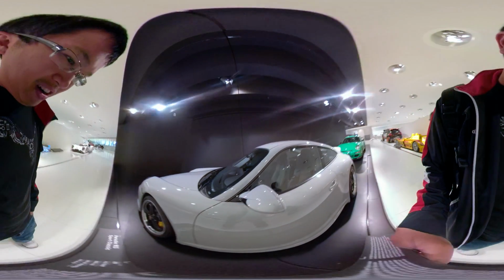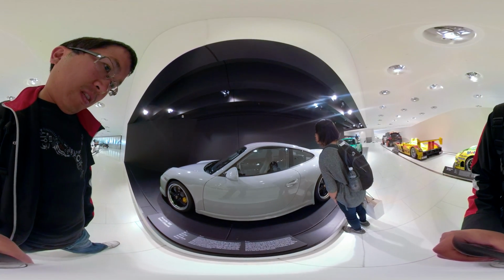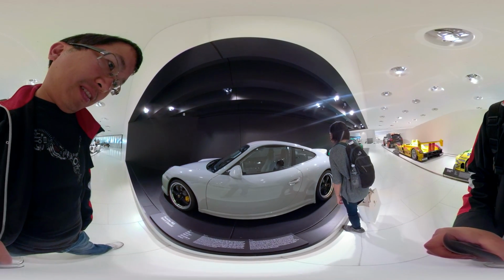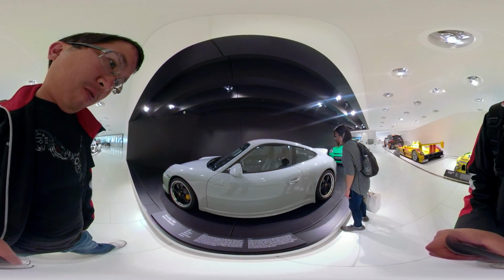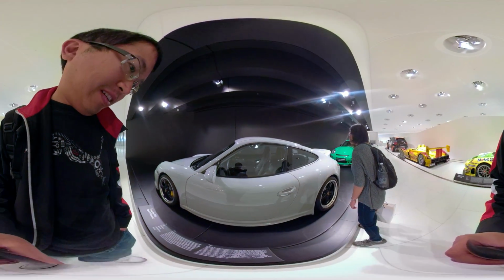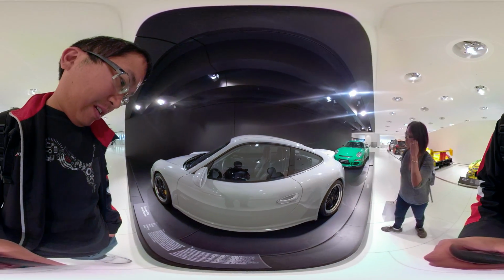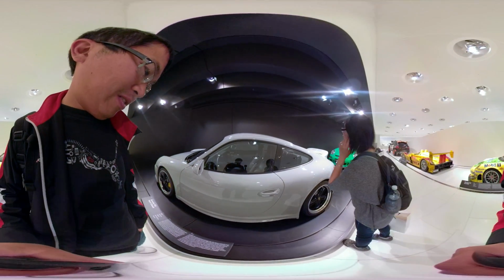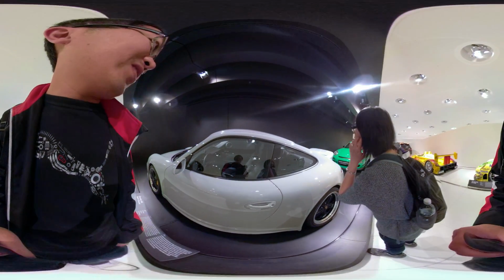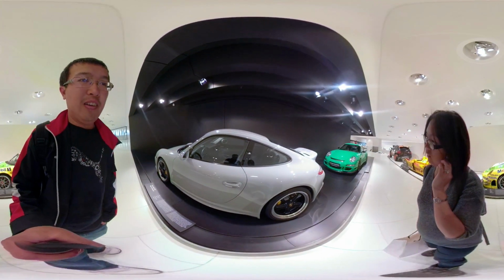Right here is a Porsche 911 Sport Classic. It was made in 2010. They only made 250 of these, and it's supposed to be a throwback to the 911 Carrera RS 2.7 1973. It has 408 horsepower, and they began selling it in September of 2009 and sold out within 48 hours. This makes it a true classic.